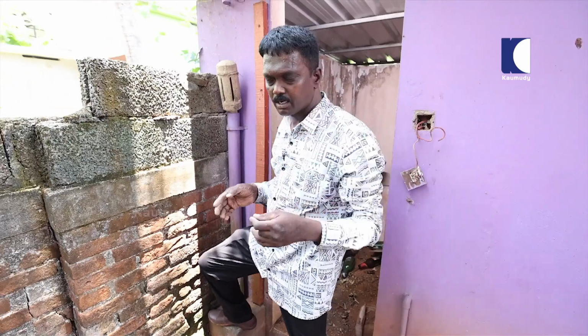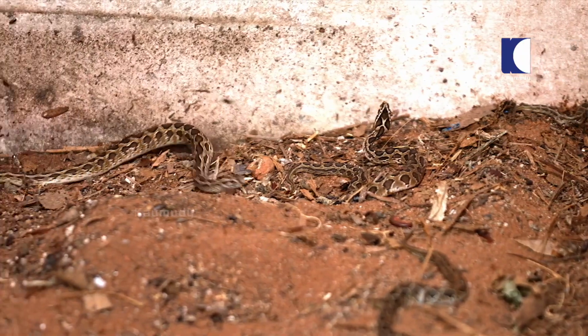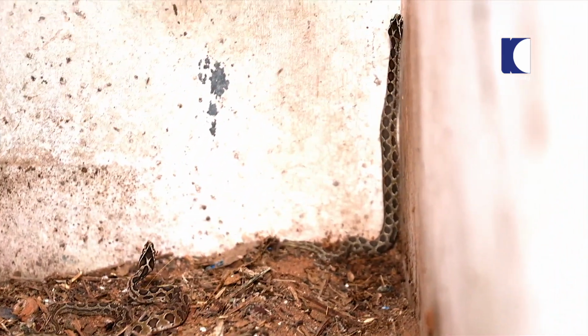You may wonder how I know the age of the snake. I keep rescued snakes like cobras and vipers at home. Sometimes they lay eggs or give birth there. So I am able to guess the age by looking at their size. This is a dangerous snake.